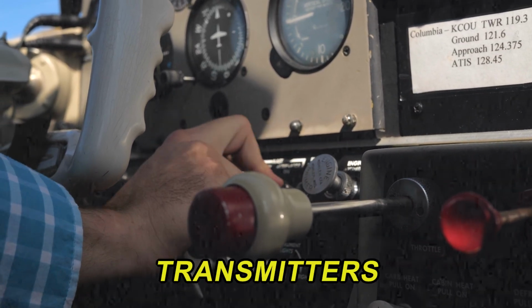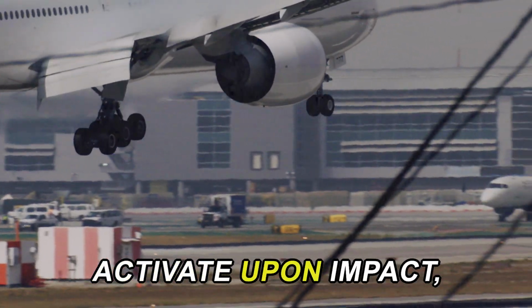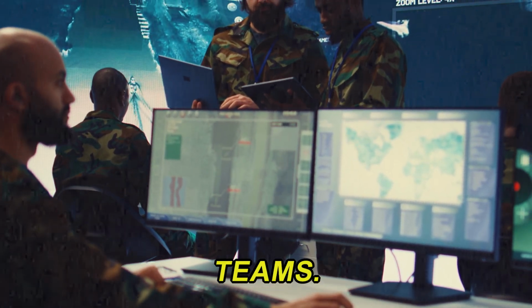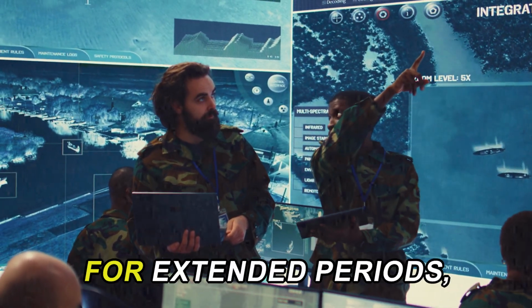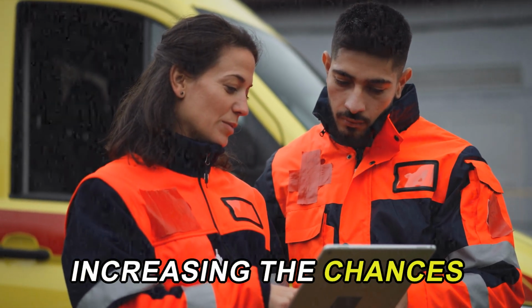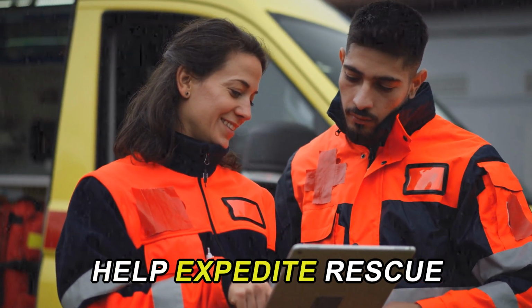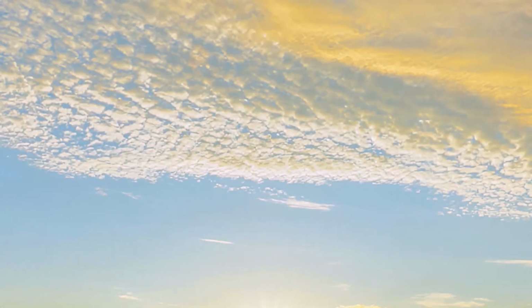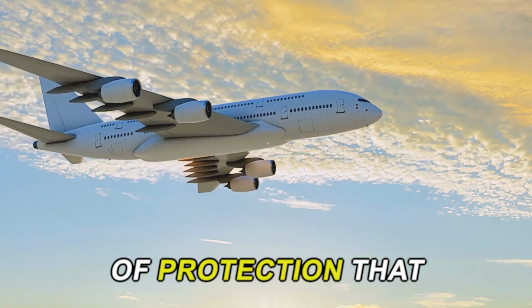Emergency Locator Transmitters play a crucial role in rescue operations following aircraft crashes or forced landings. These devices automatically activate upon impact, sending distress signals that include the aircraft's location to search and rescue teams. ELTs are designed to operate in harsh conditions and can transmit signals for extended periods, significantly increasing the chances of locating survivors. By providing precise location data, ELTs help expedite rescue efforts, ensuring that assistance reaches those in need as quickly as possible.